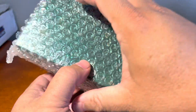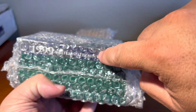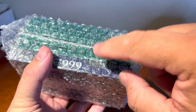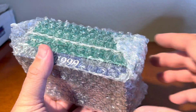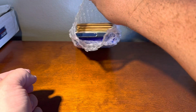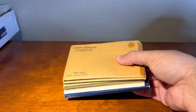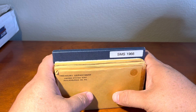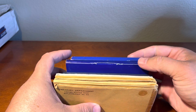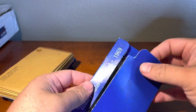Let's see, we got some 90s and 99. So that's the first year of the Statehood quarter series right there. Unfortunately, that's not silver, because if it was silver for the 99, I believe that's still right around a $100 set. So we have here the final bit of our Part 5 collection, and these are the earliest dates of proofs that we're going to look at. And they actually put in a couple of SMS sets in here, which is interesting. 69. So yeah, it's worth looking to see.